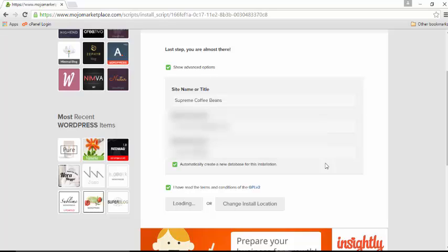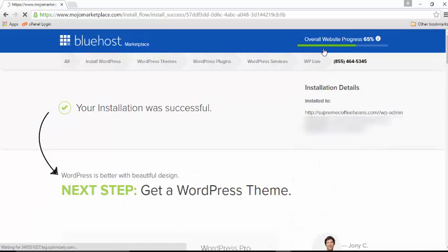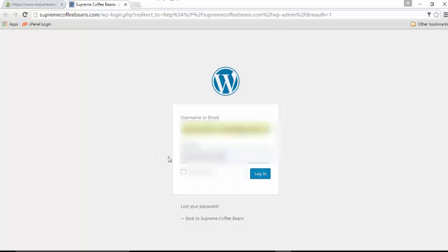Takes a few minutes. All right, so the installation is complete. It might take a couple minutes to do that, but it's really that simple. You're going to click here to get your credentials. They are right here. As you can see, my username and password is blocked off just for privacy reasons, but you want to go in and click on that. Say no to there. And I am basically going to cut and paste the password and username, and then I'm going to be logged in.